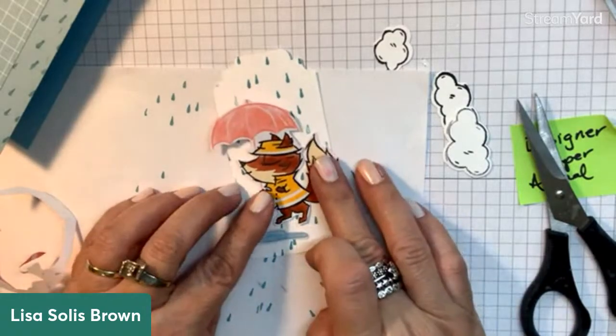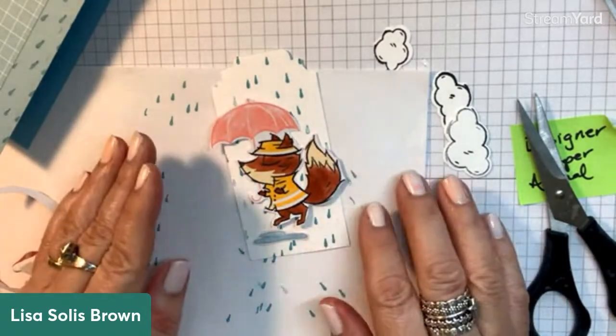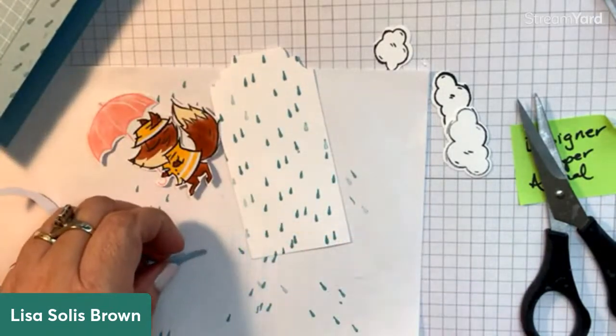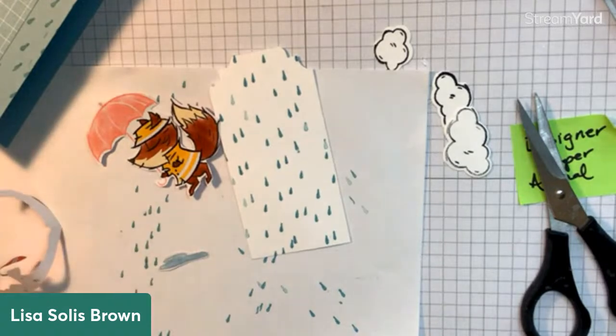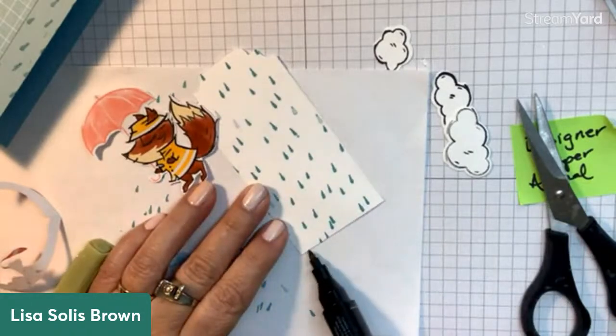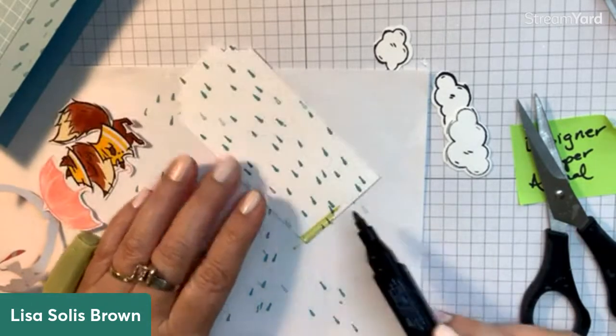But I'm going to show you what I'm going to do. So I want to simulate the ground. So you can either sponge or take your Stampin' Blends. Let's see. My old olive is almost out of ink. Okay, so what I'm going to do is I'm just going to color.